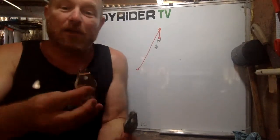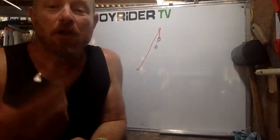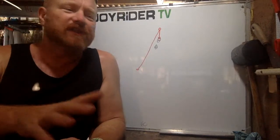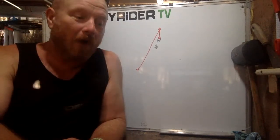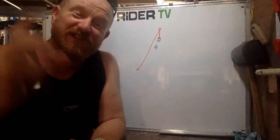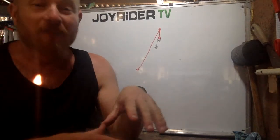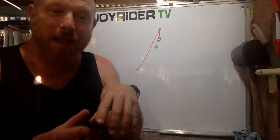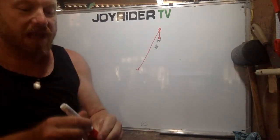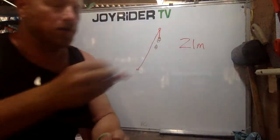And then we've actually got a purchase system that we pull the jib up so we can get it really tight. Now, you should be looking at using, I've changed my tune a little bit here, because I always used to say a 5 millimeter rope with a Dyneema core is enough, but we've started using 6 millimeter rope with a Dyneema core, just to absolutely make sure that there is zero stretch in the jib halyard. Your jib halyard, incidentally, if anybody's thinking I'm going to get a new jib halyard, if you're using this sort of system, it should be 21 meters long.